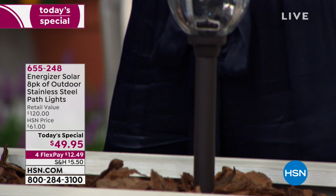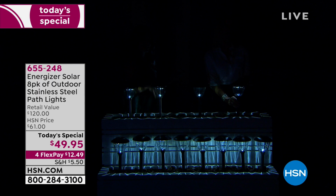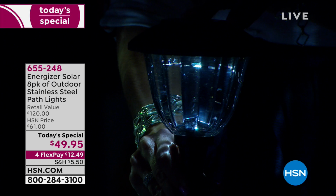But think about all the creative ways you could use these. Yes, they can be beautiful light work on your flagstone patios and on your walkways and your driveways, but what about in your herb garden? What about where your pets go out in the evening, you need a little extra light? Do you have a fence along the backside of your property that maybe you just want to light up and keep safe? This is a great way to do that.